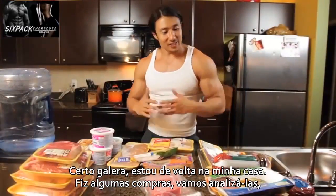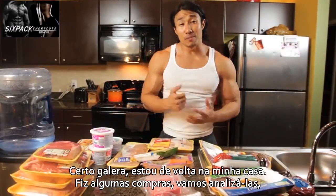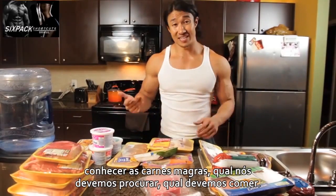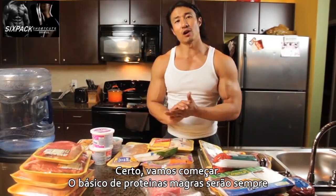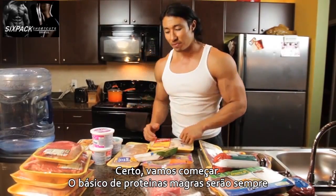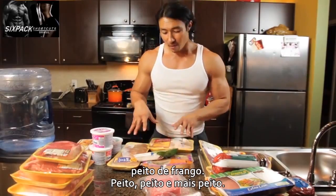We're back at my place, did a little grocery shopping. Let's go ahead and break it down. Let's look at the lean meats, which ones to look for, which ones to eat to get lean and ripped. All right, so let's start off. The staple of lean proteins will always be chicken breasts.